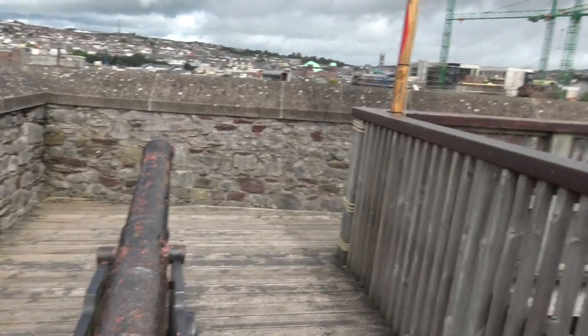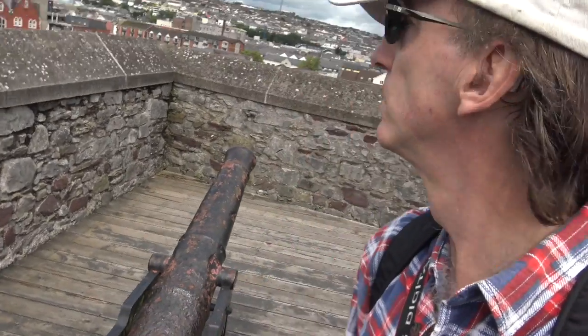And this is one of the cannons they used. It's actually very small. Touch it, boom! It will send the cannonball flying over the enemy.